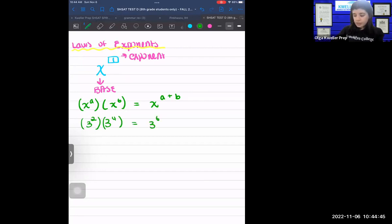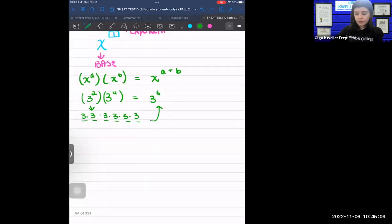The reason it works is that if you write this in long form, 3 to the second power just means 3 times 3, and 3 to the fourth power means 3 times 3 times 3 times 3. So we end up with 1, 2, 3, 4, 5, 6, 3 to the sixth power. I like explaining why the rule works, because then you remember it better. You don't have to just memorize willy-nilly, add the exponents. You prove to yourself that it works, and then all other times you can just follow the rule.